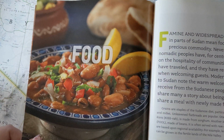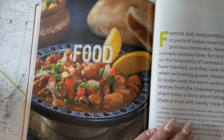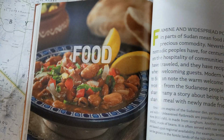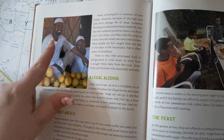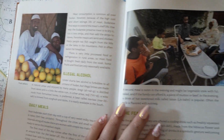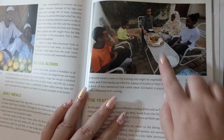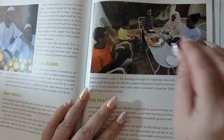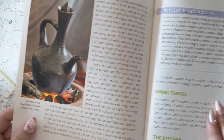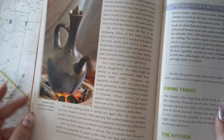Now, doesn't this look so tasty? My goodness, this is, pardon me, this is called fool. That looks yummy. They've got some fruit to sell you. Looks very friendly there. And having a nice meal together in the style that they eat in this part of the world where all the food goes on one plate and you just take from the plate onto your little plate. A coffee pot here. It's called a chibena, it says.